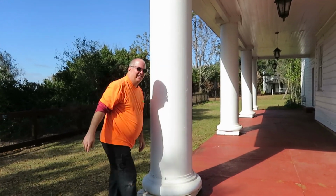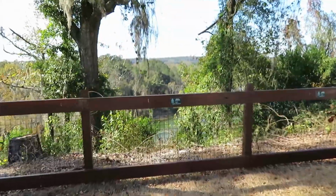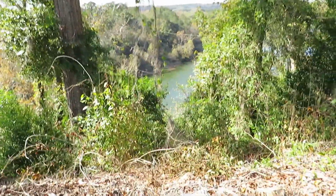Can you reach? No. Tim couldn't reach. And it's right here overlooking the Chattahoochee River. I think that's really cool.